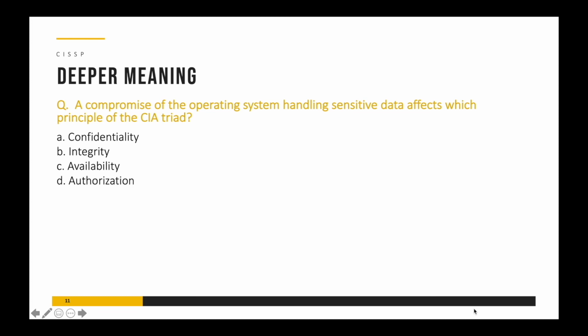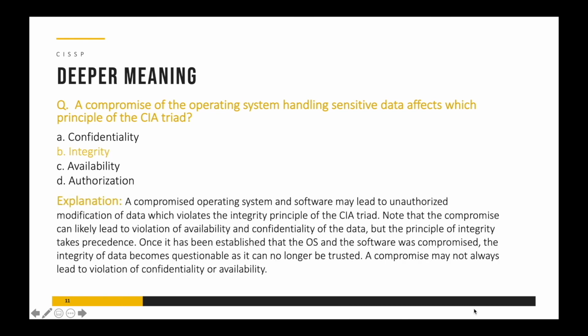And that is perhaps because, when we think about the CIA triad, unintentionally, we give the most importance to confidentiality. Because at the back of our mind, that's what defines breaches. Mostly it's about confidentiality. However, there's a subtle and deeper meaning here. And let me explain. The answer is integrity. And why? So you see, when you have a compromised operating system or software, it may lead to unauthorized modification of data, which violates the integrity principle.